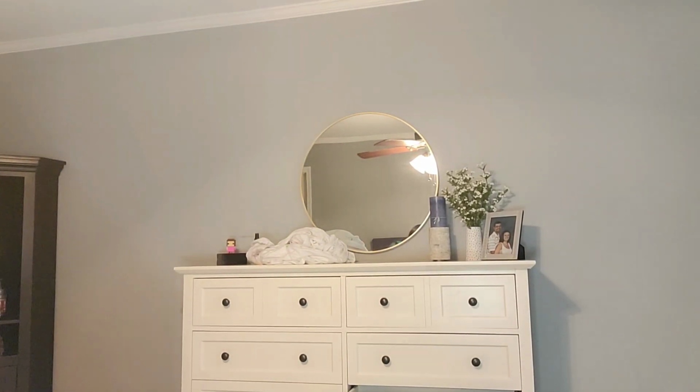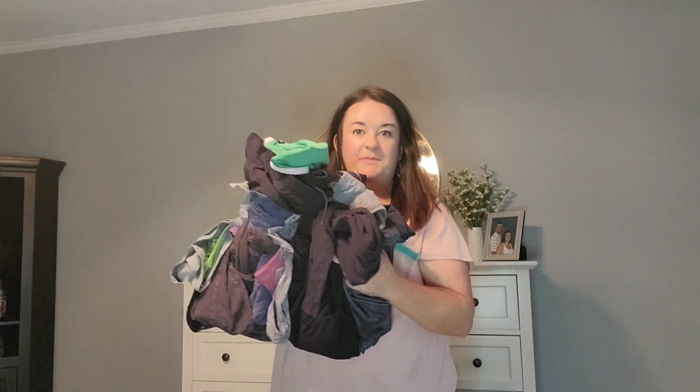So these are just little cotton Walmart shorts. Again, just fold them in half. Fold down twice. Got a little rectangle. And just fast forwarding again while I put everything away. This is everything I'm not keeping from that one drawer. I'm happy about it.